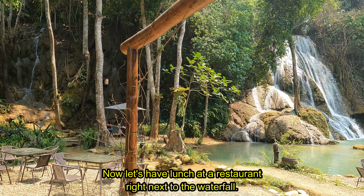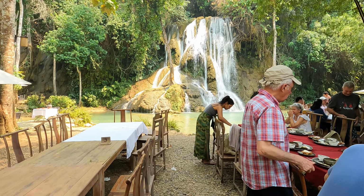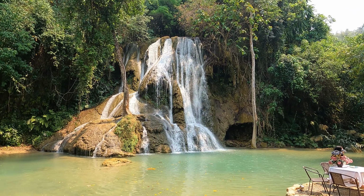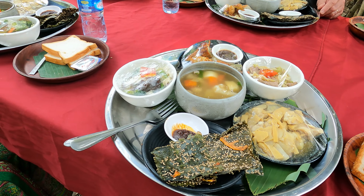Now let's have lunch at a restaurant right next to the waterfall. A paradise. We have a beautiful view and hear the sound of the waterfall. And we can taste traditional Lao cuisine.